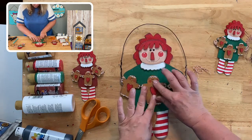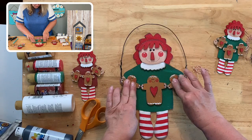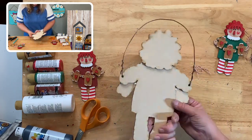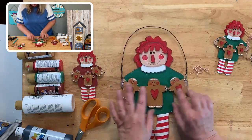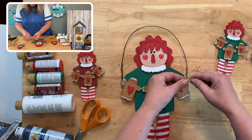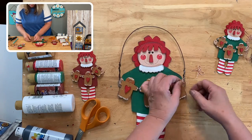Okay, so you have all of your little gingers right in a row, just like that. If you are nervous that it's going to come off there, you can flip it over and add some little glue right in there to just hold it. That regular glue is going to hold it. Then your little bows are going to go right here, and then she's done. I know it was a big project.